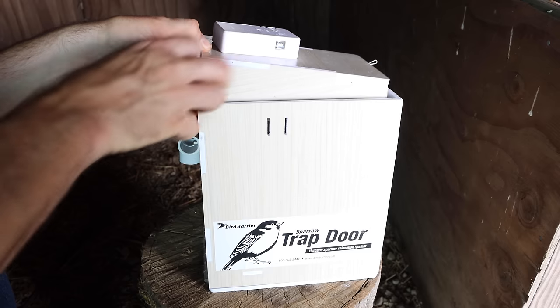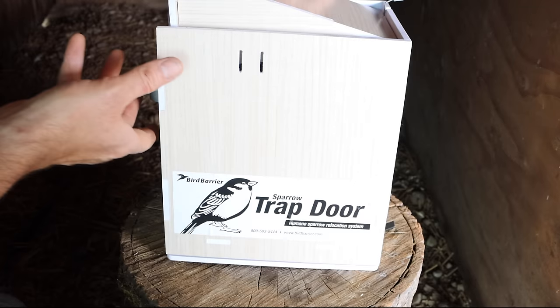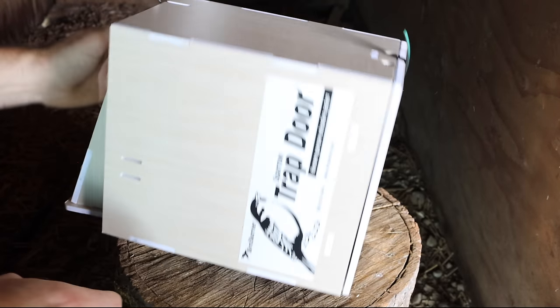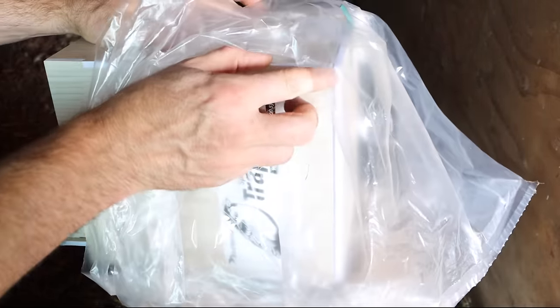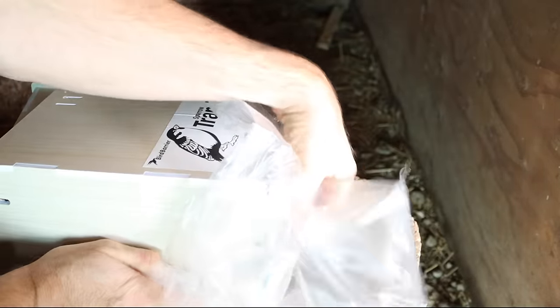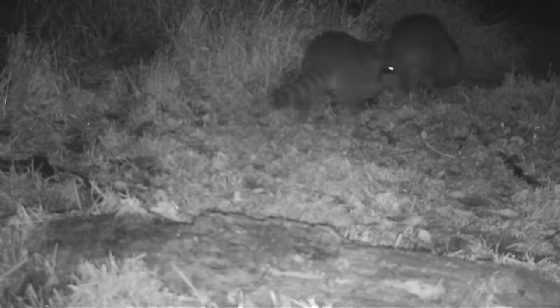Now, if you just try to reach in there and grab it, chances are extremely high it will fly away. What you want to do instead is turn the trap sideways, place a bag on it, and open up the bottom. There it is. Let's go set up the motion cameras and see what comes along and enjoys a bird snack.